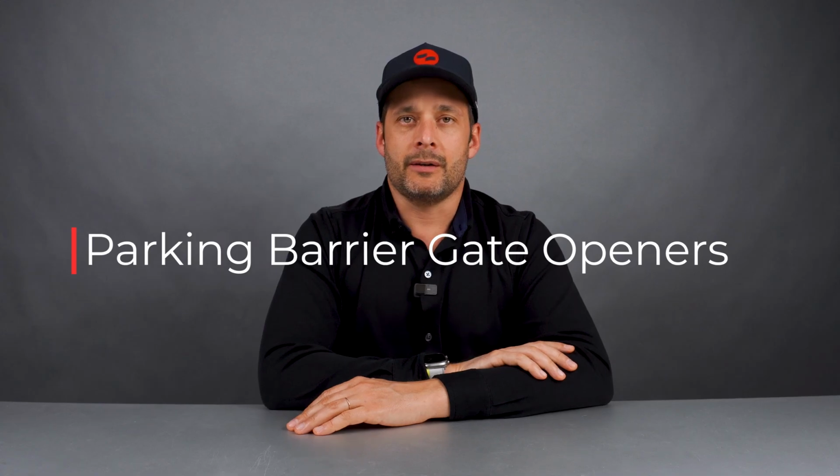Parking barrier gate openers are common in commercial application. On the higher end of the price spectrum, automatic gate openers for parking barriers can cost as much as $50,000, although you can get many excellent options from $3,000 to $6,000.